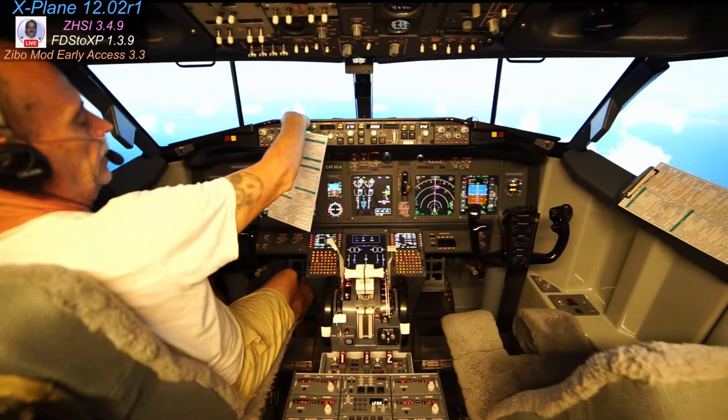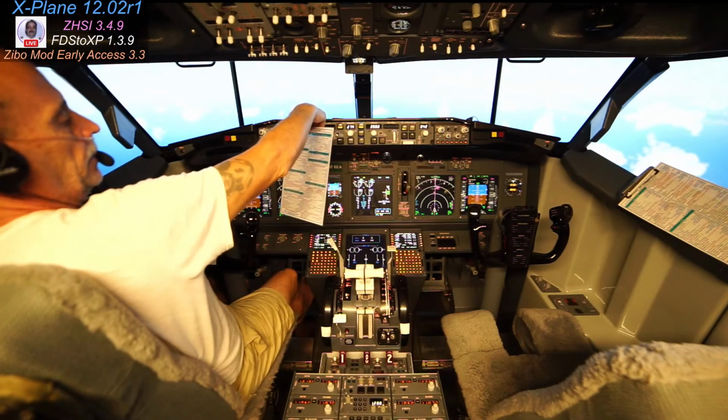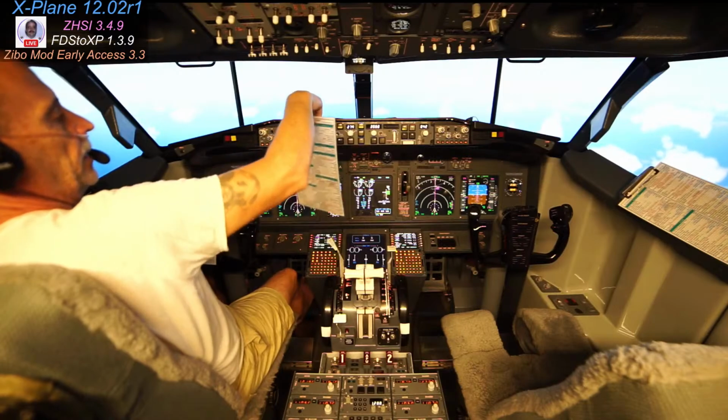Attendant, speed brake, landing gear. Oh no, we're not up to that yet. Exterior lights, engine start selectors, and EVIS panel set for terrain.